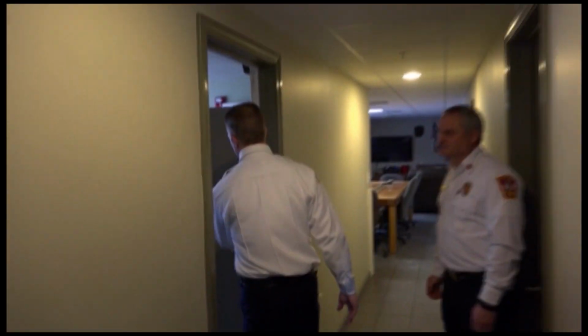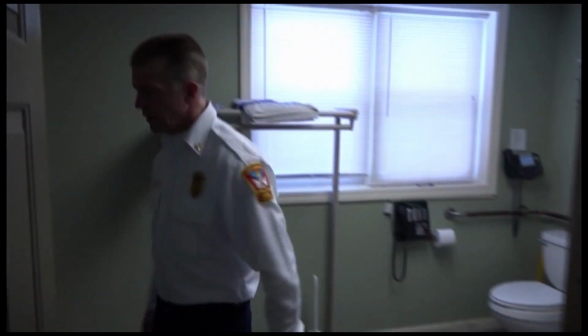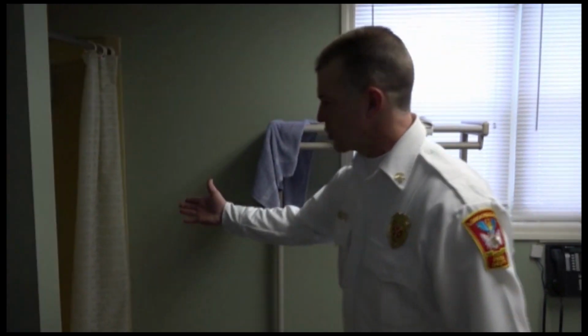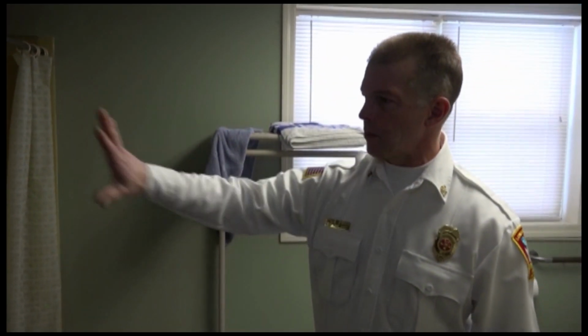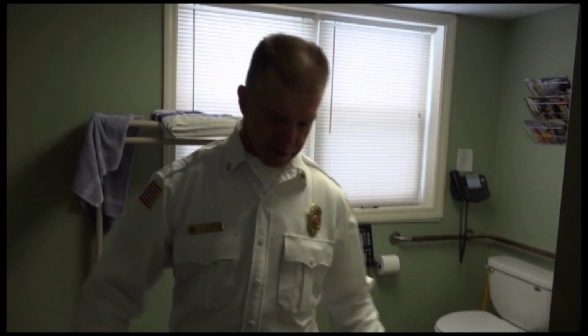And as you walk down further this way, this is the men's room, and again, a shower stall in here, which we took part of this space to make the shower stall for the other restroom on the other side. This part of this facility really hasn't changed that much over the years.